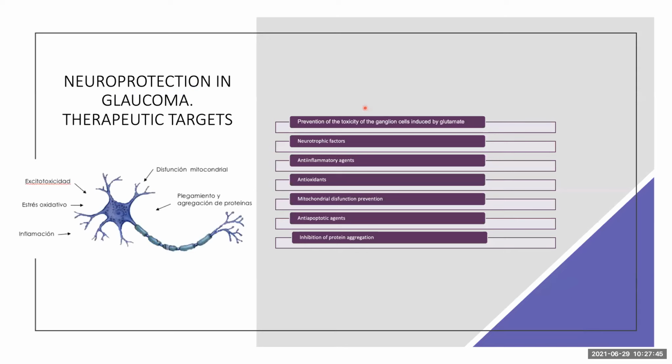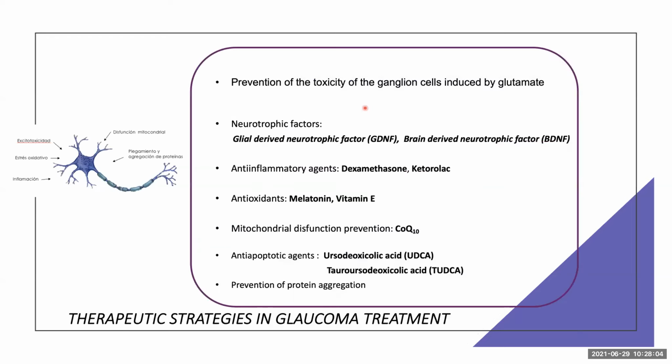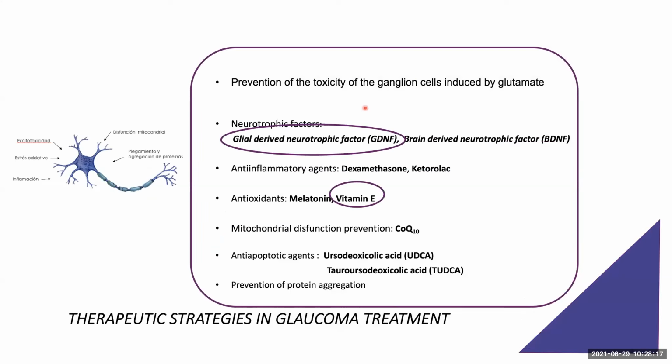There are different therapeutic targets in neuroprotection in glaucoma. They can be prevention of the toxicity of the ganglion cells induced by glutamate, neurotrophic factors, anti-inflammatory agents, antioxidants, anti-apoptotic agents, or inhibition of protein aggregation. So we work with different strategies, encapsulating different agents in combination or alone. And I'm going to talk today about the combination of the glial derived neurotrophic factor, the GDNF, with vitamin E.